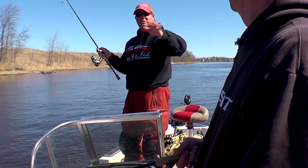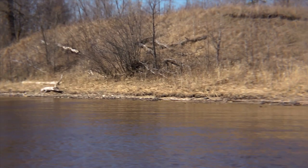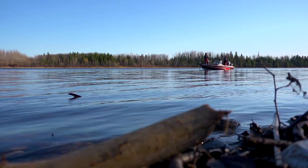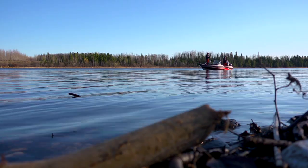These fish are fairly spread out. There's lots of places you can catch them. The elite caliber fish in big numbers are a little more isolated. That's always the case. There's a lot of river.